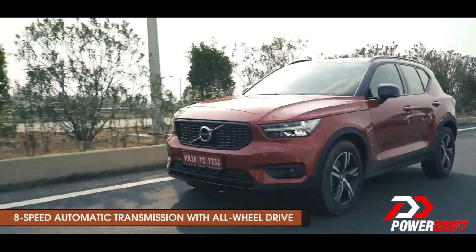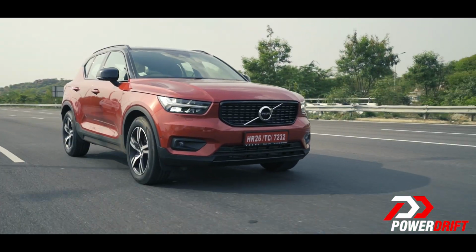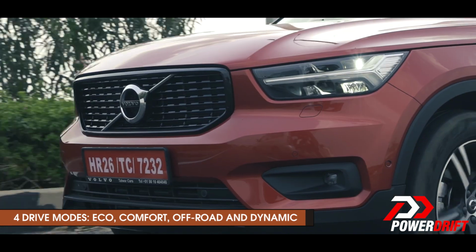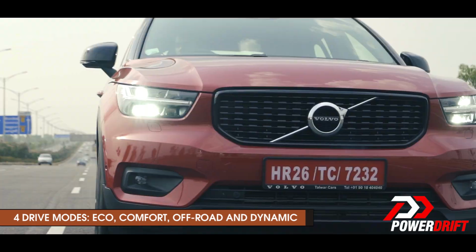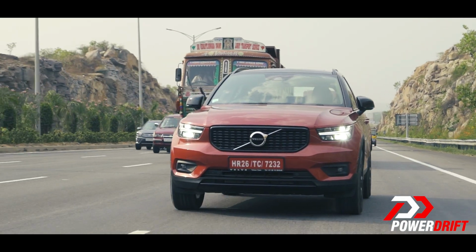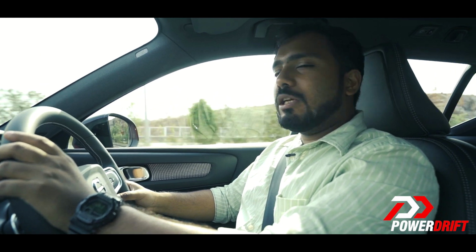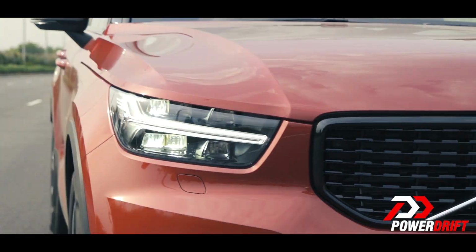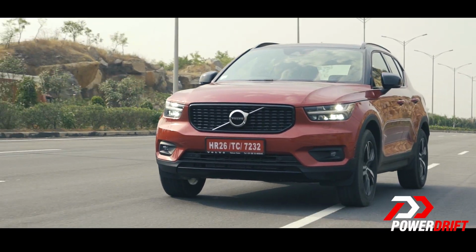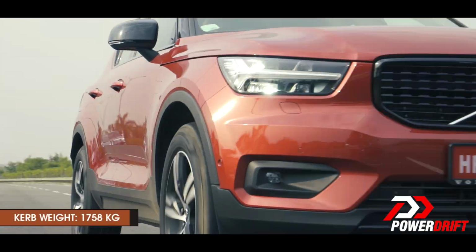Similar to the XC60, it's mated to the 8-speed automatic transmission, so the shifts are nice and smooth. It also comes standard with the Haldex all-wheel drive system as well. So depending if traction is needed, it can engage the rear wheels for additional traction, but it also emulates a 4-wheel drive system when you put it in off-road mode. But with the off-road mode, you can only drive up to speeds of 40 kilometers per hour. While its elder siblings come equipped with air suspension, the XC40 makes do with standard springs. It rolls a little too much than I would like, but that's perfectly fine in a car like this.